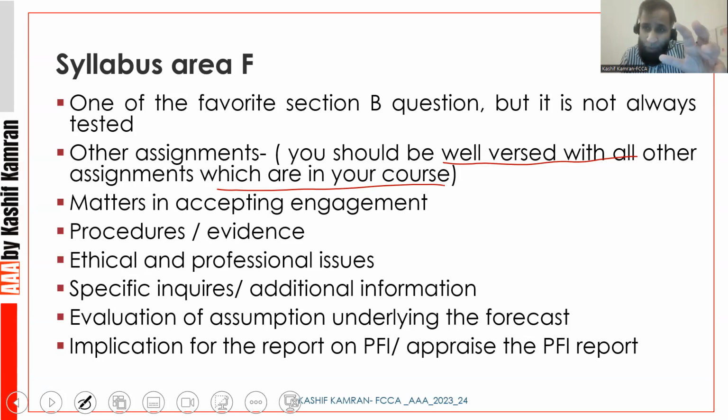So you should be well versed with other assignments. You should know what types of question comes on each and every other assignment. Let's take a look at something common in syllabus area F.